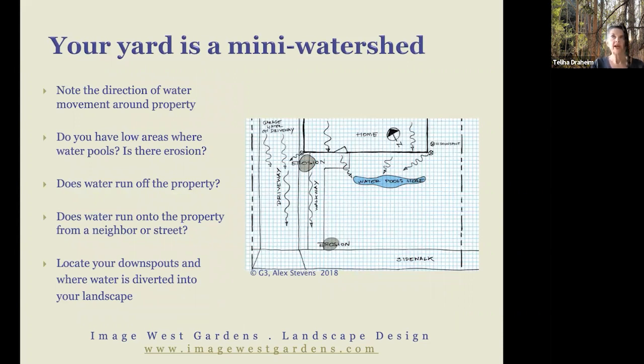So we have another rain event. What do they call it? The atmospheric rivers flowing through the Bay Area again this weekend. So put on your galoshes and walk out and look where the water is going around your property, and really note if it's pooling up anywhere and where the erosion is and where it's running off your property. Does it run onto your property from a neighbor, or does it run into the street? So note those on a map, locate where all the water is coming onto your property, and I can help you design a landscape to help divert it.